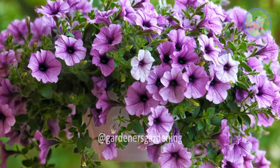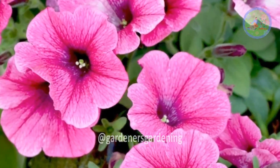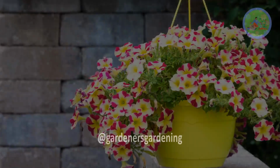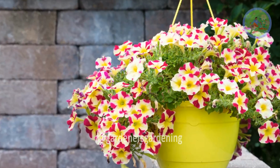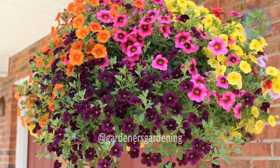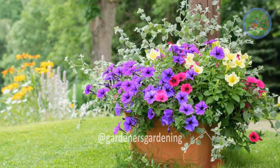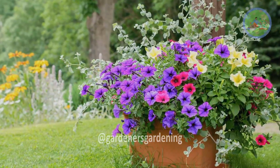Number 3. Petunia. Petunia is one of the best flowers that bloom in spring and is popular for its trumpet-shaped flowers, which are available in different colors. They are perfect for hanging baskets, borders, or in pots. Plant seedlings in early spring or in late winter for vibrant flowers throughout the spring.